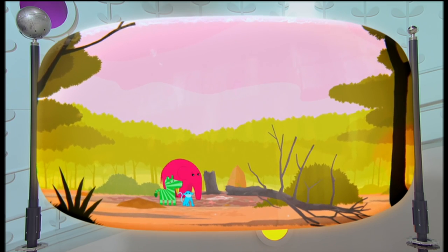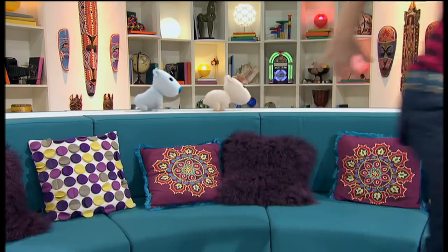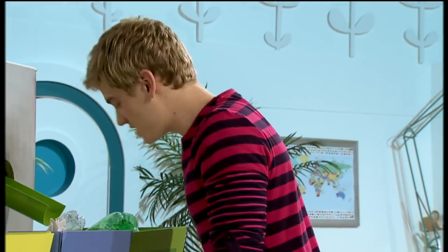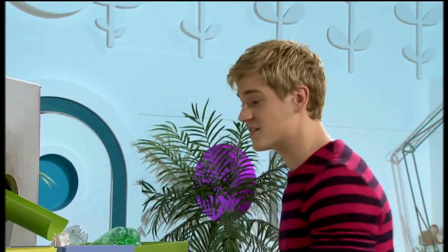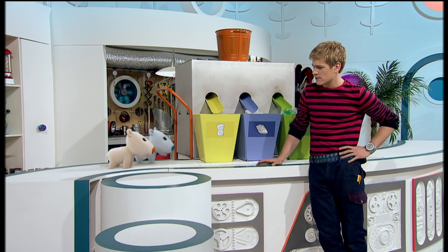I can't believe they wasted all that pom-pom fruit. Me neither. Well, we're not wasting anything around here. Come on, you two. Whee! And thanks to you two, all my rubbish is sorted out and ready to be collected for recycling. Now, that snow castle of yours, it gave me an idea. There is another way you can recycle. You can reuse things at home.